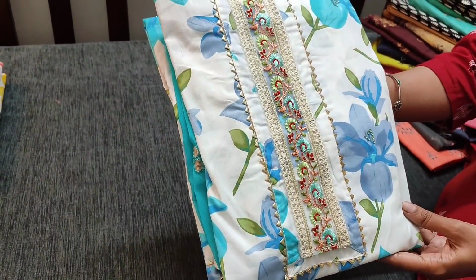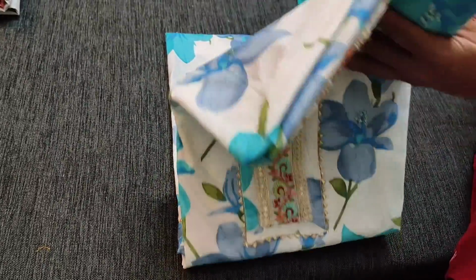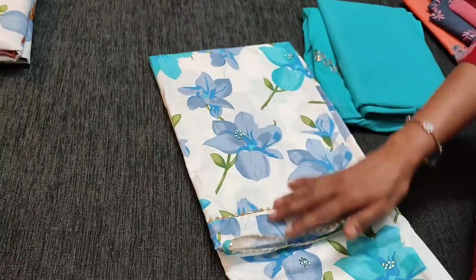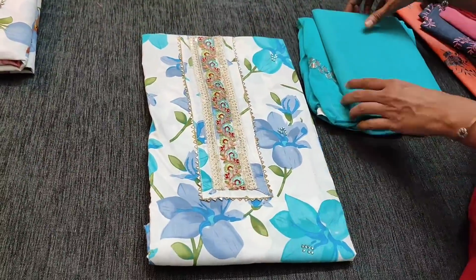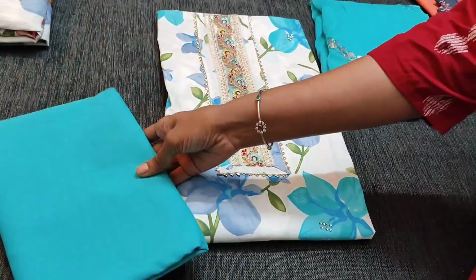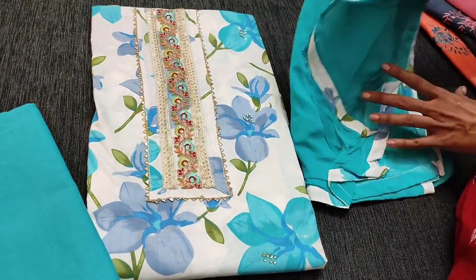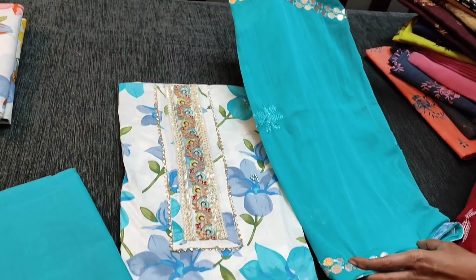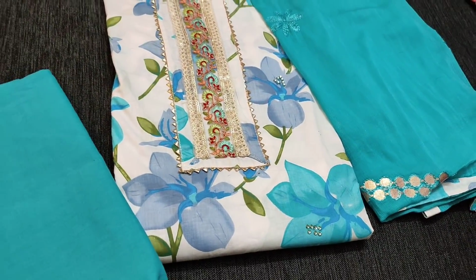Let us see the next color with blue floral and white base with simple yoke and sequence work done. So this is the top. Even in the daman we have lace work done. The fabric is thin, so needs lining. So we have light turquoise green cotton bottom and dupatta in chiffon fabric with gota lace work and embroidery work done, priced at 999.